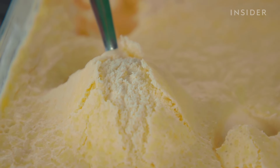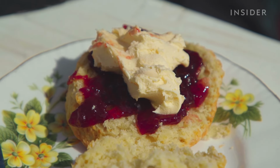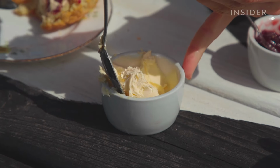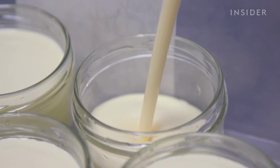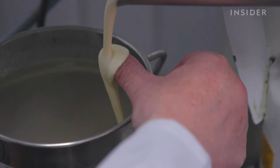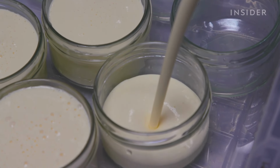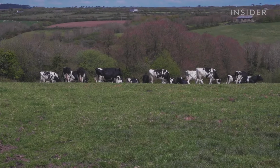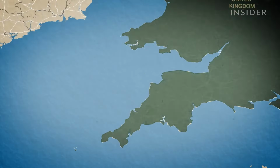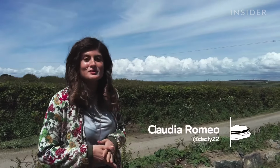The queen of afternoon tea, served with scones and strawberry jam, clotted cream is sometimes confused with butter for its thick, rich texture. While it contains some butter fat, a lot of it actually, clotted cream isn't churned as butter would be. Instead, its butter fat is separated slowly following a precise, lengthy process that here in Cornwall has been passed down over generations. We're in Rouen Minor, Cornwall, and today we're going to find out how clotted cream is made. I can't wait to taste it. Let's go see how it's made.